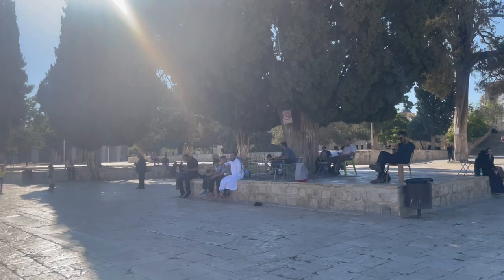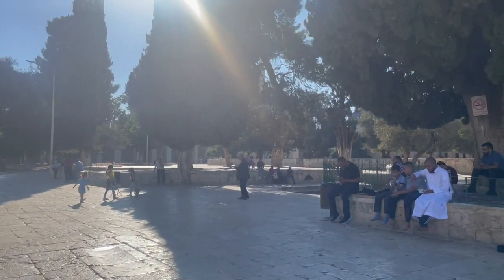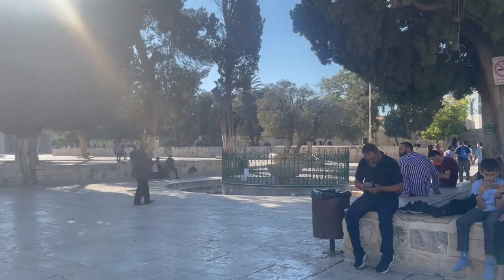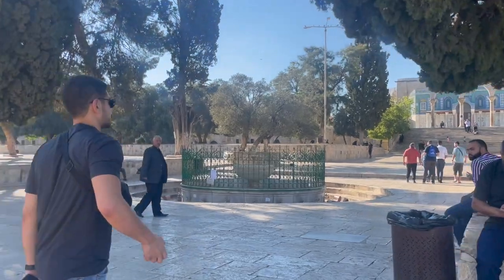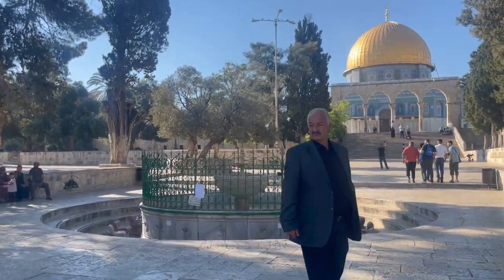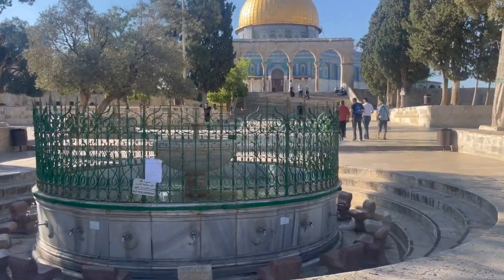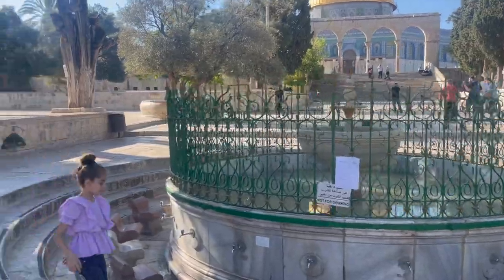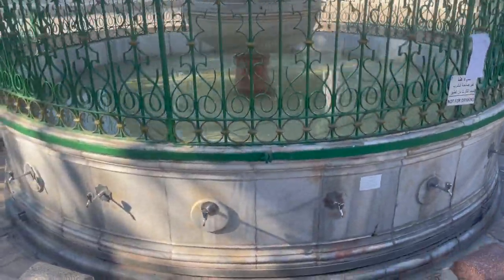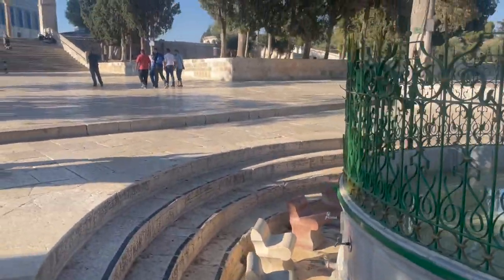There's always a lot of people, as you can see, just chilling here. This right here is where the men can do wudu or ablutions. I don't think it's closed, I just think it's not prayer time, so no one's using it. And there's kids playing soccer outside. There's water here and chairs for them to sit and do it comfortably.